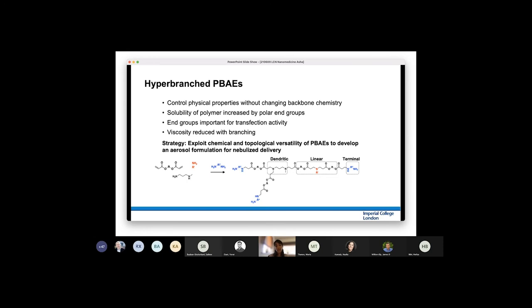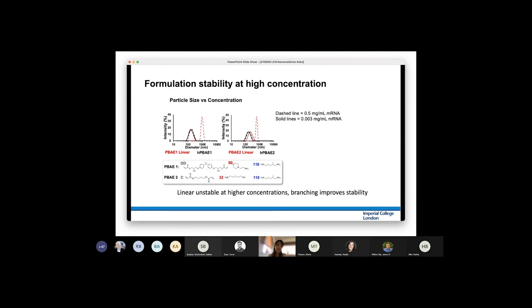And we were hoping that by doing that, we would increase the solubility of the polymer, because dendritic polymers tend to rely on their end groups for polar, hydrophilic binding with water to become more aqueously soluble. And then also the end groups, particularly for PBAEs, are very important for transfection. So we also thought that that may increase the number of these end groups in our polymer. So we went ahead, produced these hyperbranched PBAEs, and we compared them to our linear counterpart.